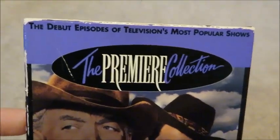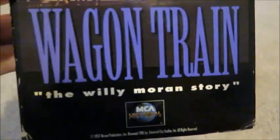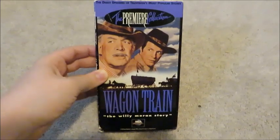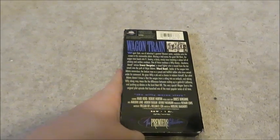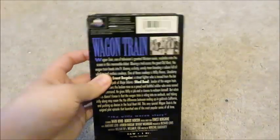This next one is from the MCA Universal Home Video Premiere Collection. Yep, the Premiere Collection, the debut episodes of television's most popular shows. I believe this is now my third Premiere Collection tape. The other two are for It Takes a Thief and Magnum PI. This episode is a 1957 episode, renewed in 1985, and this is a 1992 MCA Universal Home Video VHS.